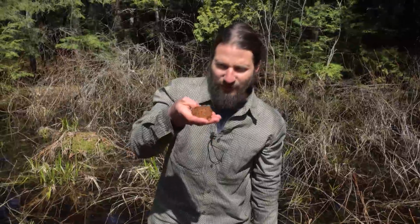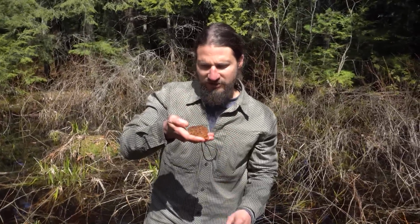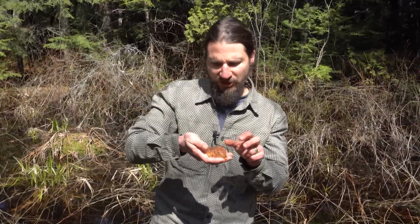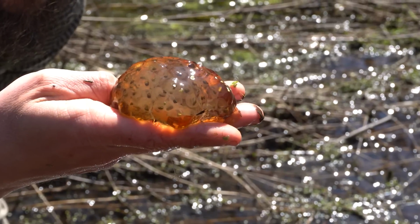These are the eggs of the spotted salamander, one of our very first to come here and breed. So they'll lay the egg mass, and they'll deposit this jelly, and then as they lay it, the jelly will expand and take on water, so they end up becoming a lot larger than they originally were. You can see the little individual embryos.